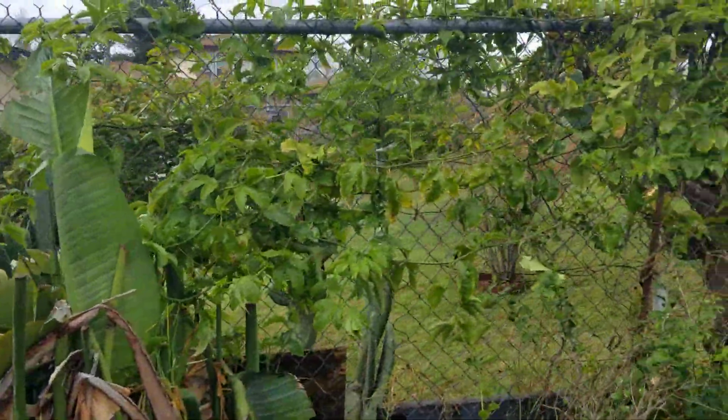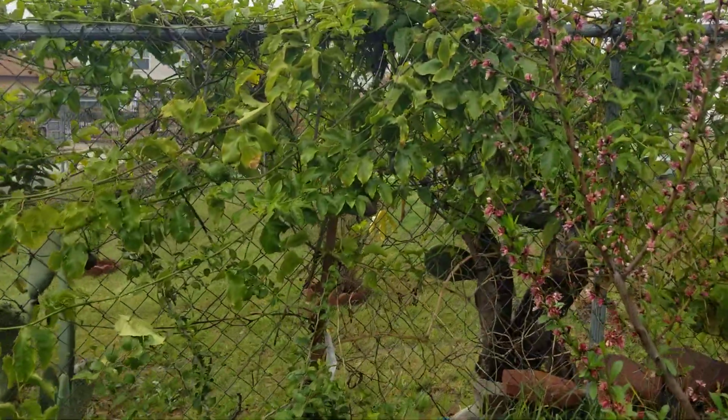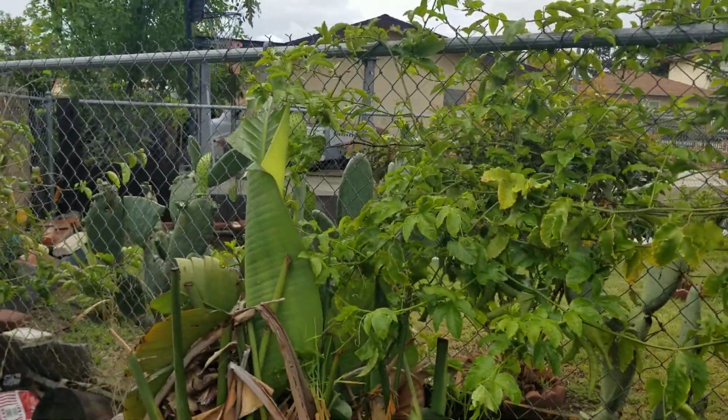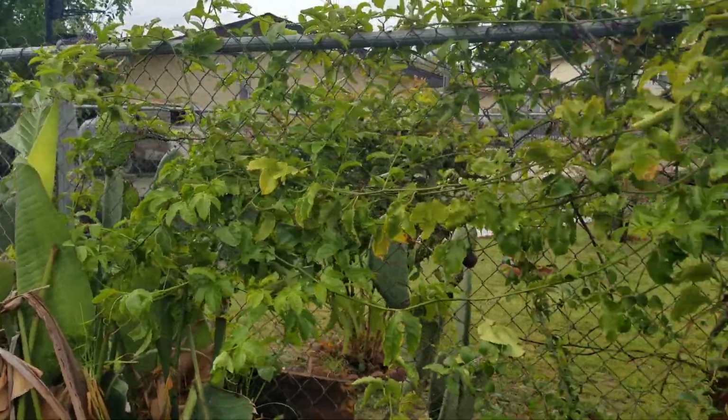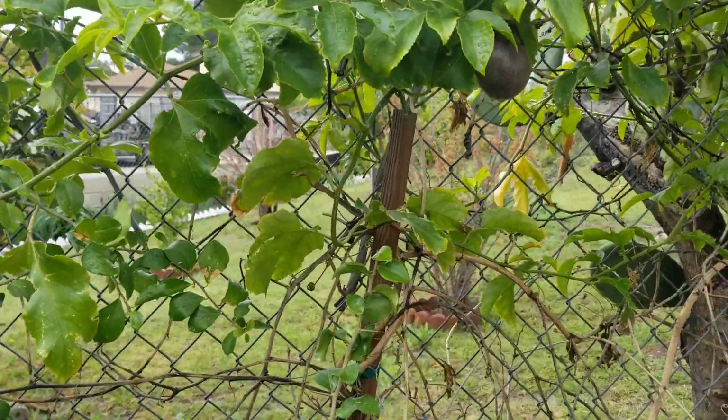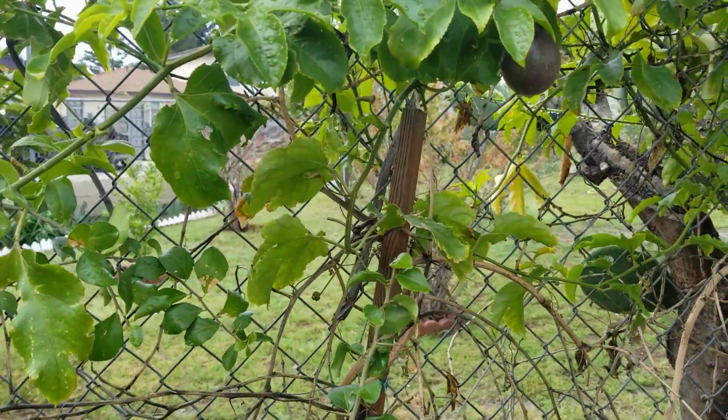I'm trying to get the passion fruit vine to cover up the neighbor's fence so it can provide us with some privacy. So it's doing well. I had a second one, but it died, so go figure. Plant killer.